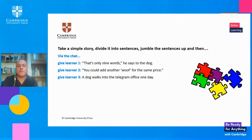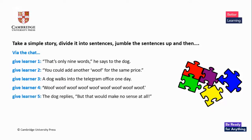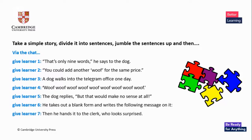Then you give learner three: A dog walks into the telegram office one day. Learner four, this sentence: Woof, woof, woof, woof, woof, woof, woof, woof, woof. Learner five: The dog replies, but that would make no sense at all. Learner six: He takes out a blank form and writes the following messages on it. And learner seven: Then he hands it to the clerk who looks surprised.